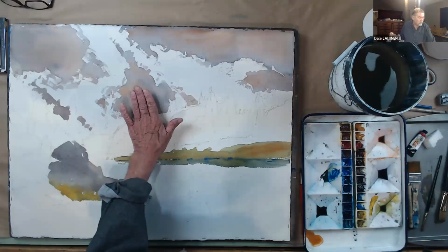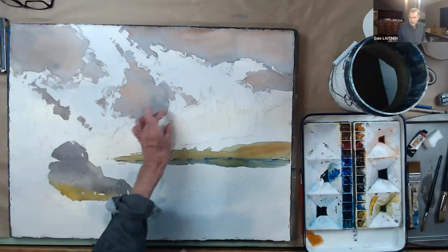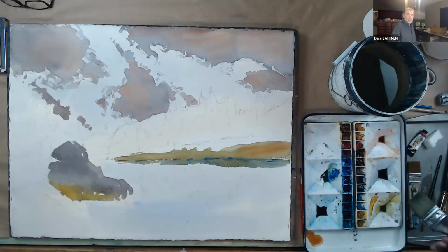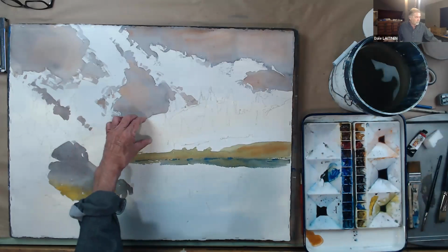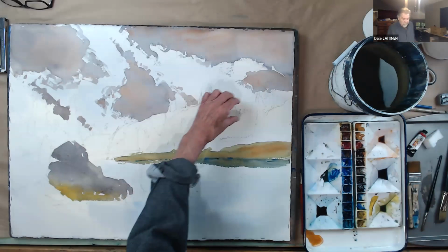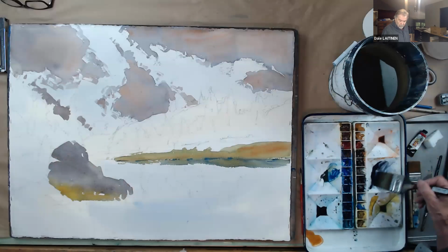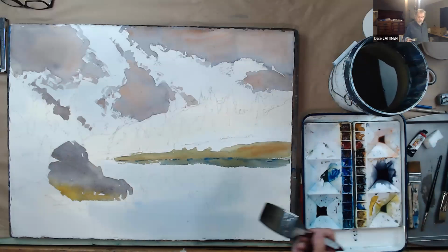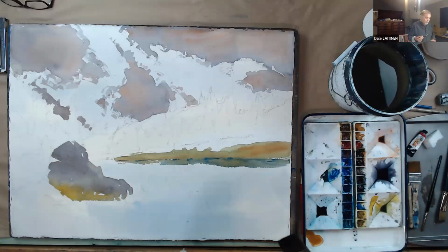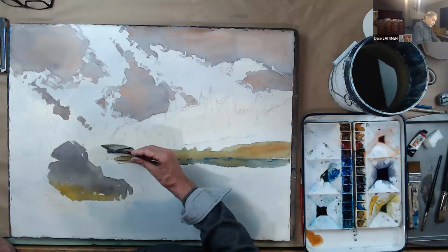It's kind of warm in the studio, so these edges are pretty dry, so I can go back and start working on some of those other shapes. I've got another shoulder of granite coming up off the background here, so it's going to have some trees on it eventually. But I'm going to block that in with my neutral tint. I used to mix all my grays using complements, and then I found out about this neutral tint, and it just seems to work really nicely for the way I paint. So I kind of got hooked on it.